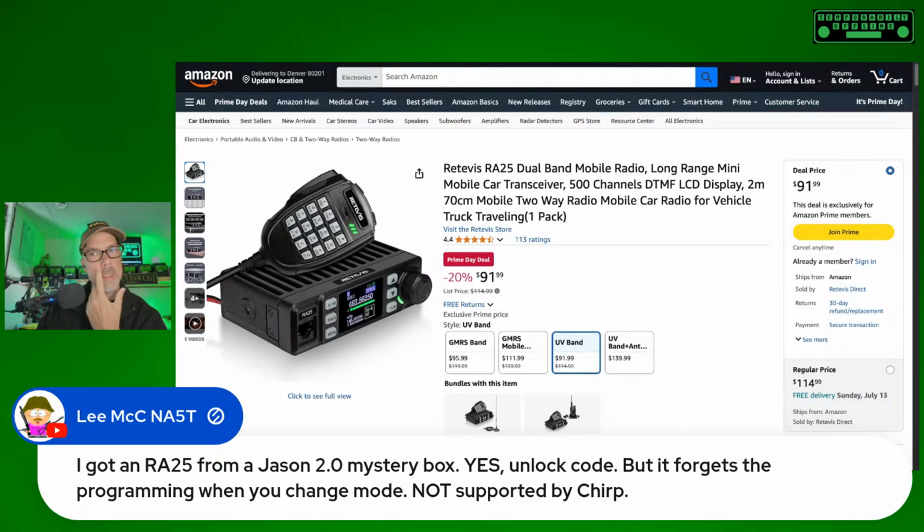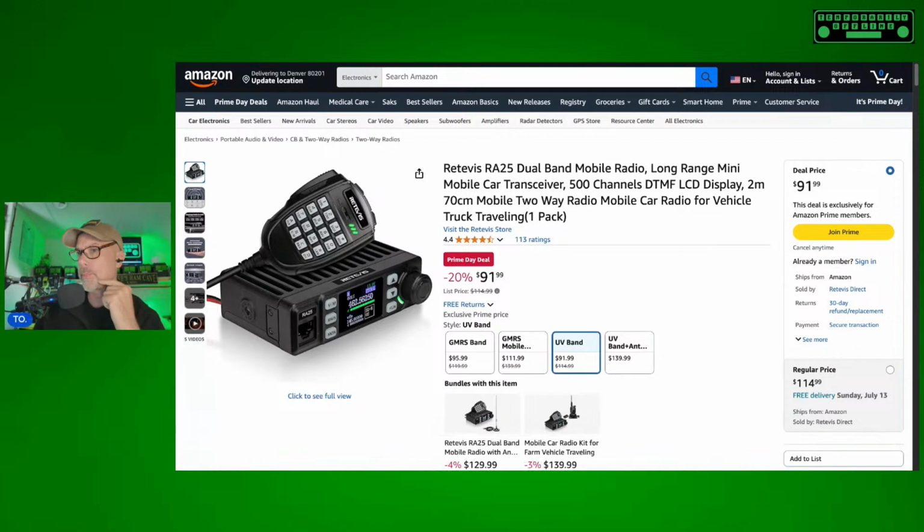Lee, there is an Anytone version of this radio. I think there's a Radioddity version of this radio, I'm pretty sure. And then there's also the Retevis version of this radio. So that's three different names you might be able to look up. Not saying I disagree with you.